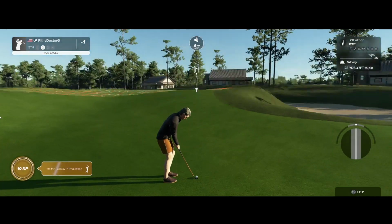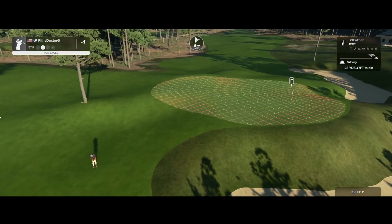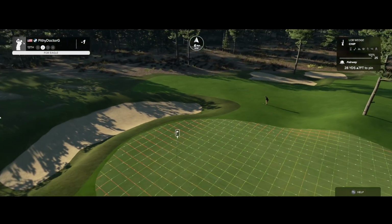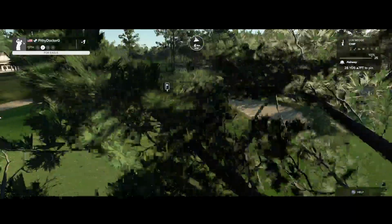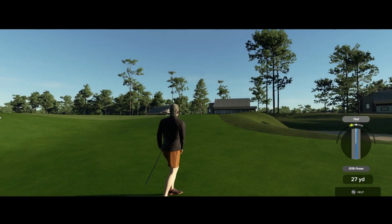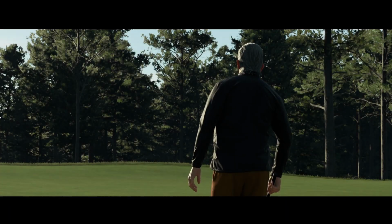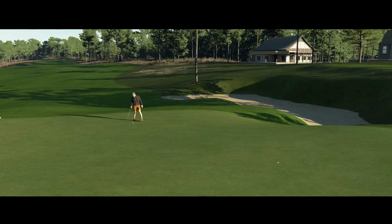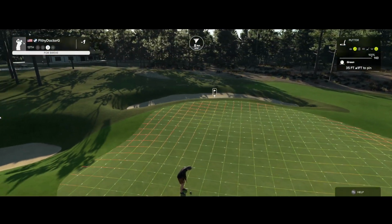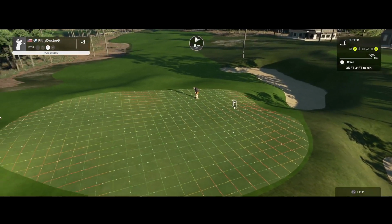No, it caught the slope. Yep, I think I was right to avoid that back bunker. Pretty creative hole design. Oh, that's trouble. Maybe could have dialed back the slope just a little there. I get it, it's 275, but I think this pin's just a bit much for me.